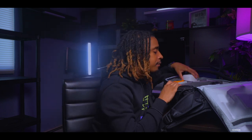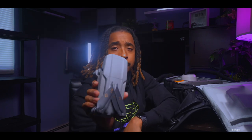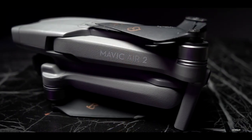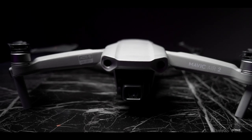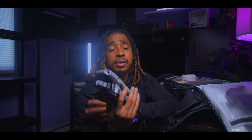Next, we have. Let's go. What are we gonna go to next? All right. Yes. Bring out the drone. DJI Mavic Air 2. Yeah, man. I love this drone. I really do. Great quality. 48 megapixels. Video is crazy. Pictures is crazy. I just love it. I actually just love it.